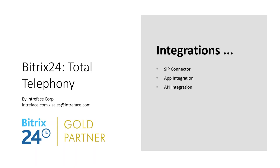First way is through the Bitrix SIP connector. Second way is with pre-built app integration. And then finally, if neither of those two is the right option for you, then we can build a custom integration through the API.